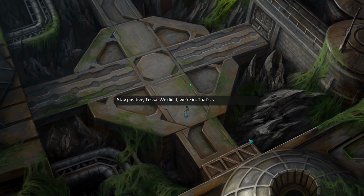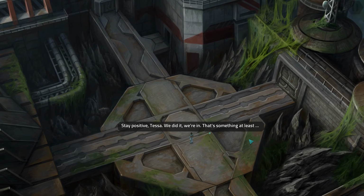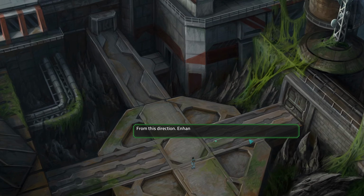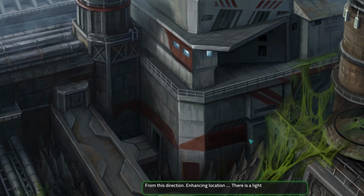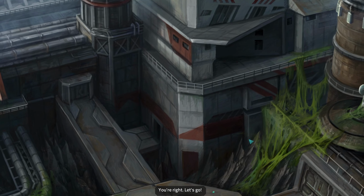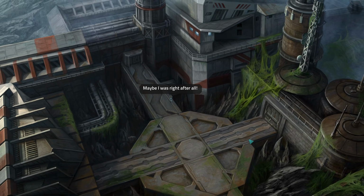Stay positive, Tessa. We did it. We're in. That's something, at least. There's nothing going on here in the station. Where did the signal come from, Core? From this direction. Enhancing location. There is a light source up in the command center. You're right. Let's go. Maybe I was right after all.